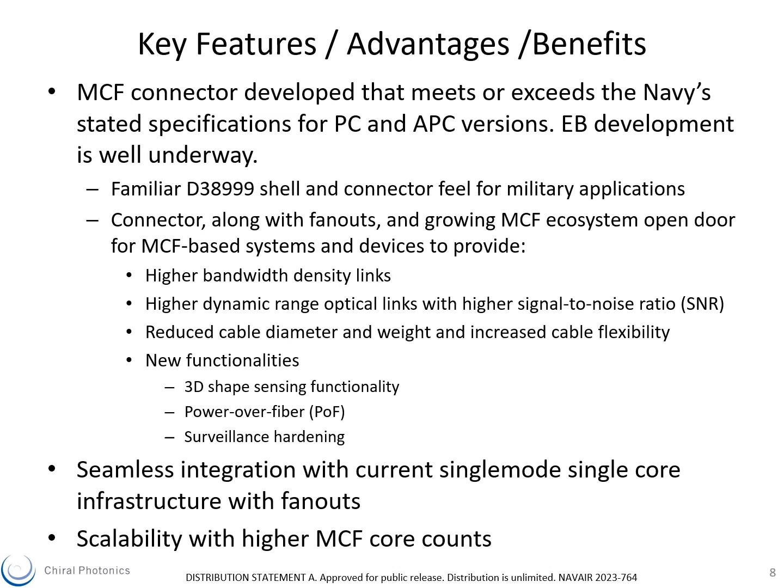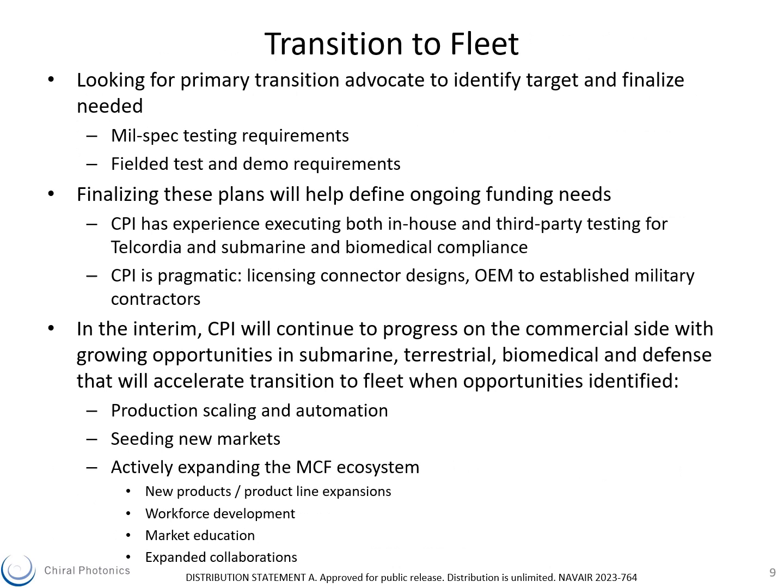This connector, along with fan-outs and the growing MCF ecosystem, provide access to higher bandwidth density links, higher dynamic range links, and new functionalities such as 3D shape sensing, power over fiber, and surveillance hardening. Importantly, for testing and adoption, these advantages and new functionalities are available with seamless integration into existing networks. Also, MCF offers a clear path to continued scalability with higher core counts.